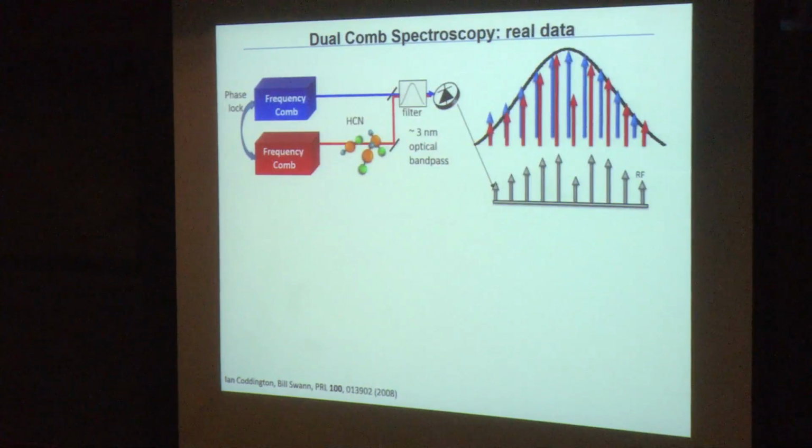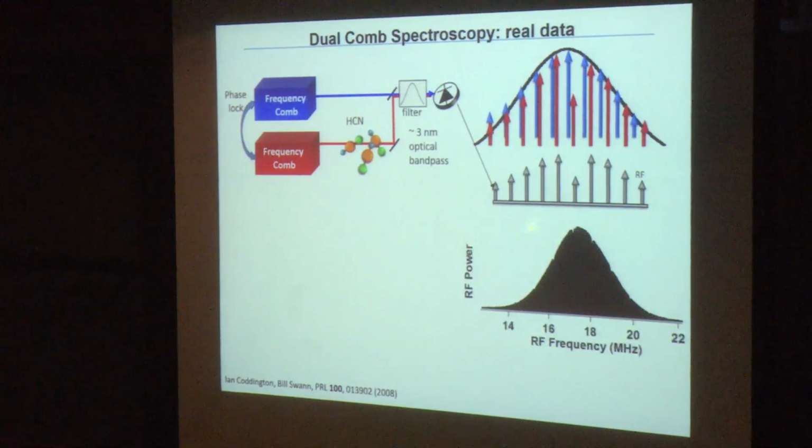It turns out you can realize it in the lab. This is some earlier data we took, the first data we took to really show you could see this in its full form. We had two fiber combs. We put in a gas that absorbed at 1550, and we had a 3 nanometer filter here. And we hit it on a photodiode. We expected to see the filter shape mimicked in our RF spectrum with some dips from the gas absorption. And what we saw was this.